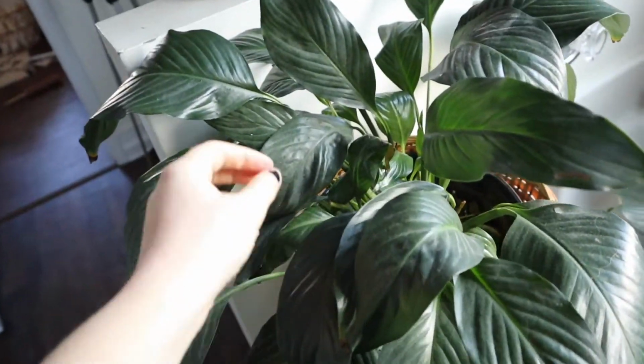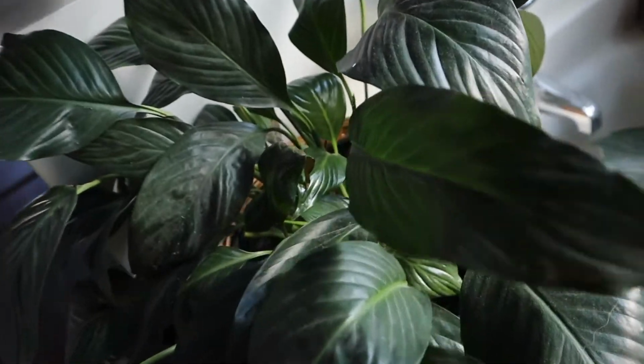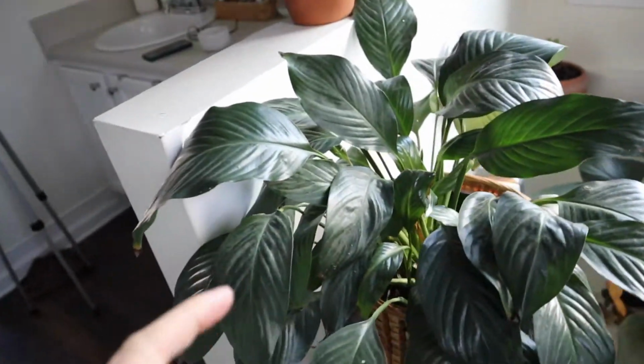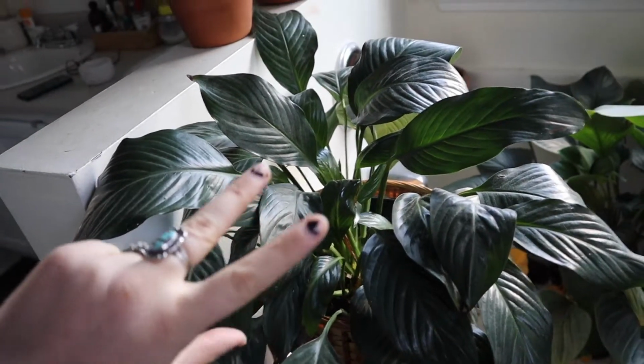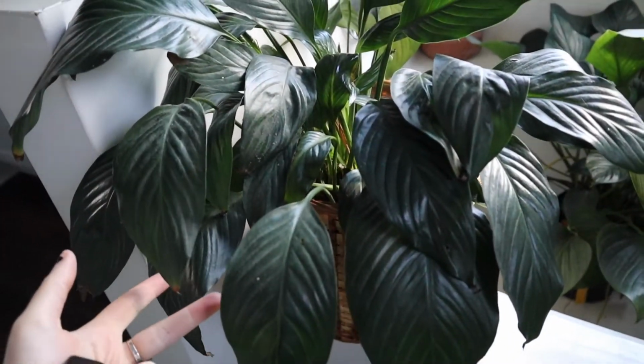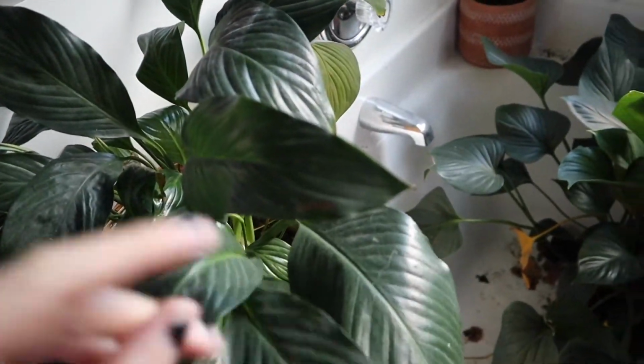Here is a peace lily. I love the peace lily. I would say they are a great starter plant, because when they're sad, you water it and they perk up so easily. So it's just fun to see her mini stages.